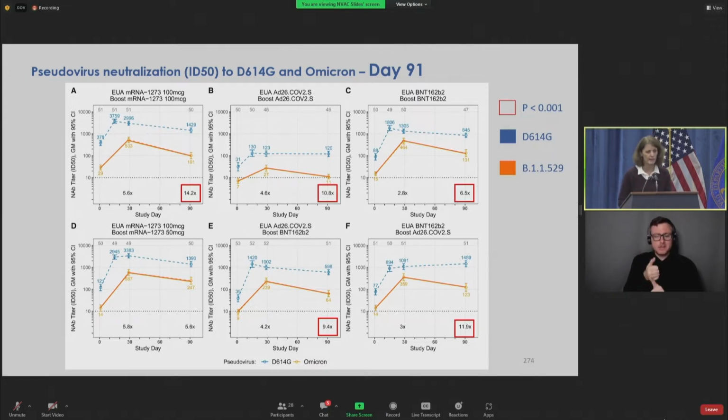And what you can see is that all of the boosters had a robust response at day 29 and then had a natural decay out to day 91. However, if you look below, I'm reporting the geometric mean fold difference between Omicron and D614G in the numbers below. There's a red box around 5 of those groups. There was statistically significant acceleration in the decay of the Omicron response, so that by day 91, the geometric mean fold rise was quite a bit elevated in those 5 different groups.